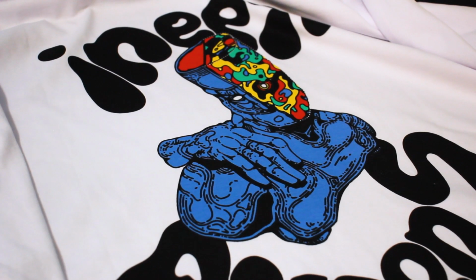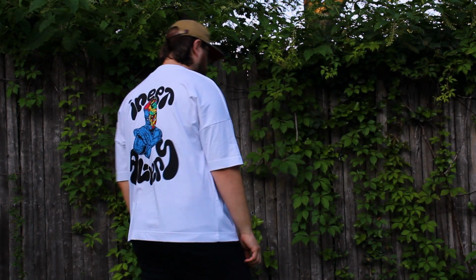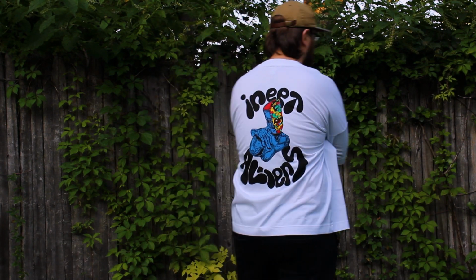Next t-shirt we have is from Inept Aliens. This is the artist that did all of the track illustrations for my album. Had to show him some support. This is a really cool design. Got a crazy thick collar on it and also a heavyweight tee.